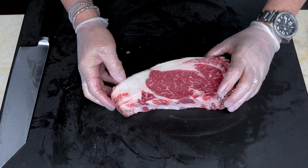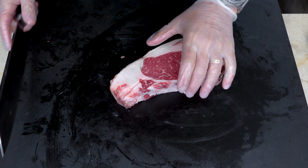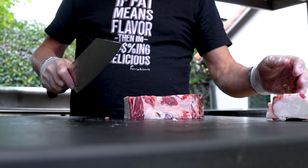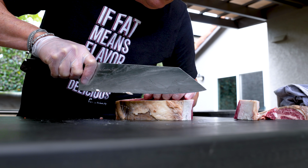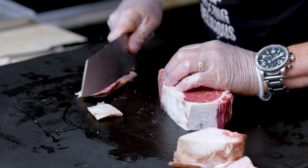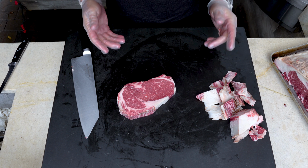Okay. I knew you needed something there. So watch. Now this fat, right? This fat we can now keep to render down. We've got enough fat here, but let's get rid of some of this. You don't need quite this much. And you see, you just trim away. Wow, that is really something.